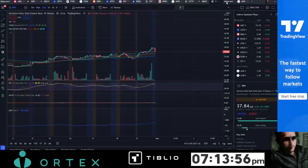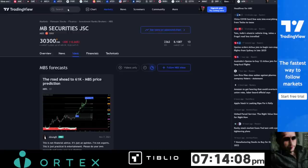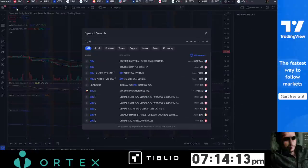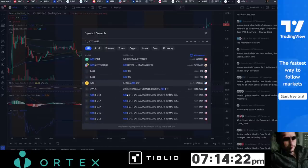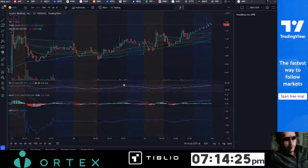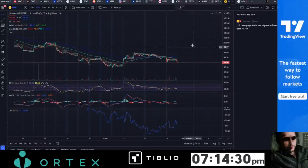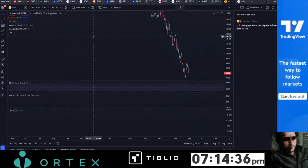Let's actually take a look at MBS right now. This comes into effect tomorrow. The new rule: all equities get a 25% haircut right off the top. Just tomorrow, for anything above $5, that includes Facebook, Amazon, all the big players. Can you hear me? I can hear you, Dave. Okay, this is tomorrow. This rule comes in, the haircut. Yep, all of it.